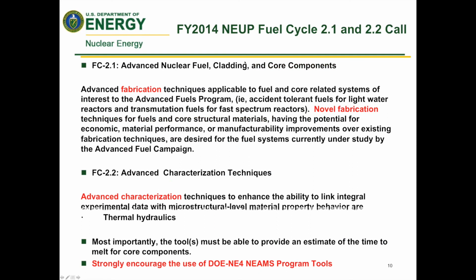It hasn't been determined yet. I would say typically in the past, IRPs have been funded at the $1 million level per year. And that's $1 million per year, meaning a $3 million project over the lifetime.